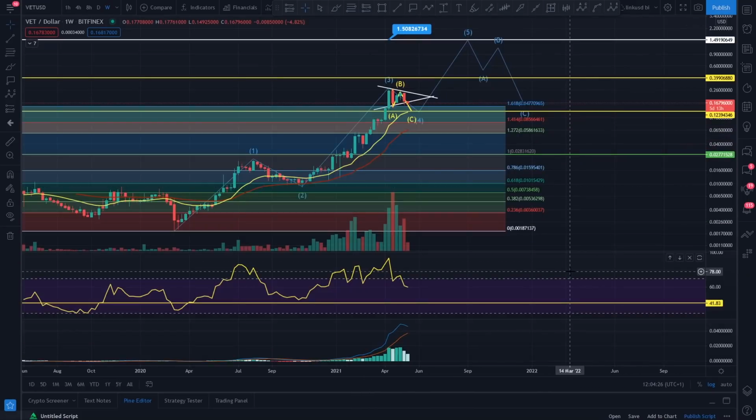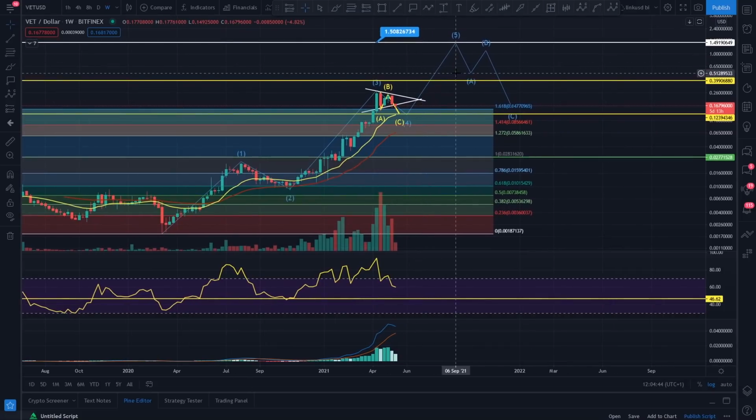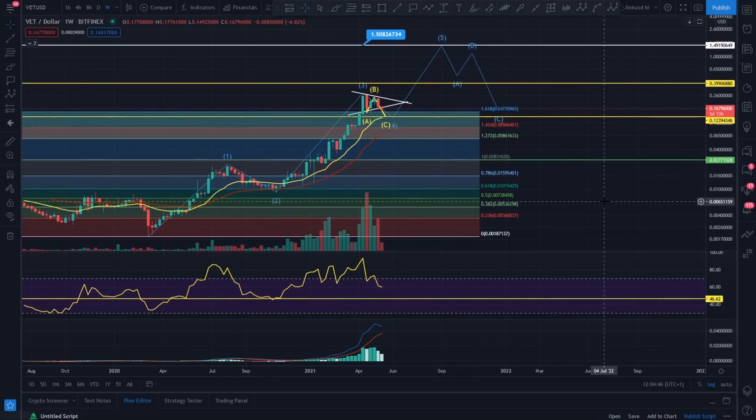But right now, look at the RSI, starting to come back down. If we can actually come down to this yellow line right now, where the beginning of the third wave was, look at that, wow, you could see why we could have a huge monster fifth wave into the summer, and towards the latter part of the year for Vechain, and just absolutely melt faces with it. It'd be an amazing opportunity for everyone involved.